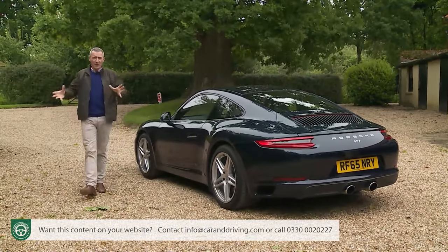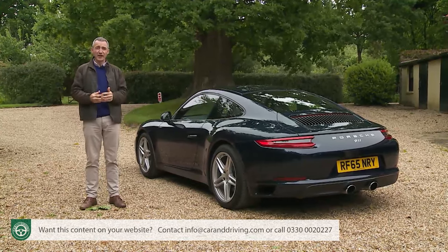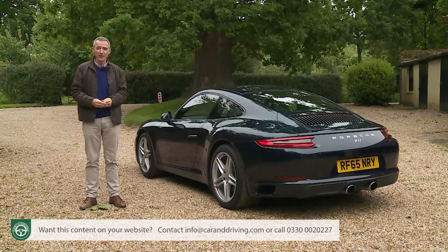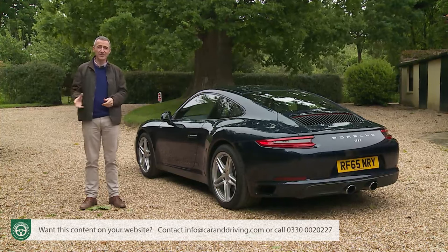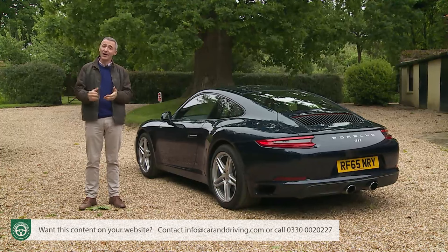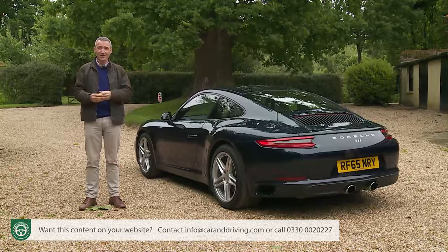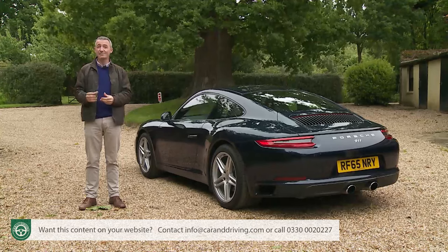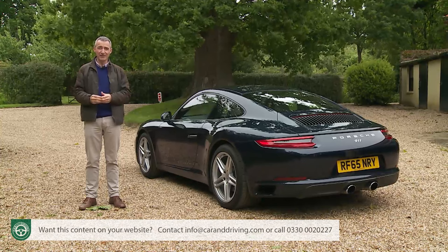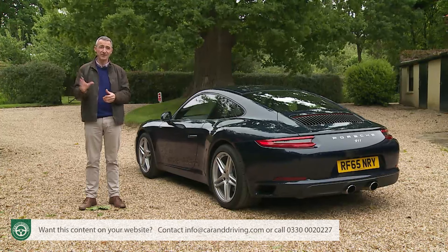Want to go further? Well, you could upgrade the optional cruise control system to one featuring radar-driven adaptive technology, so your 911 will automatically maintain a safe distance to the car in front at speeds between 18 and 130 miles an hour. Lane change assist is another extra that warns you if you're drifting out of lane at highway speeds. There's also a speed limit indicator that recognizes traffic signs and shows them on the central Porsche Communication Management display.